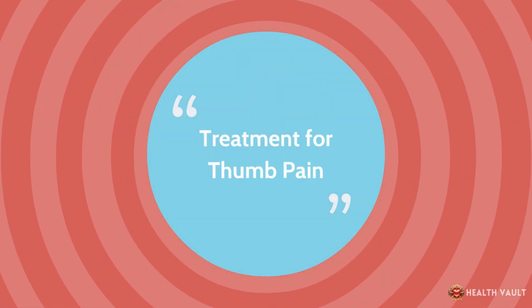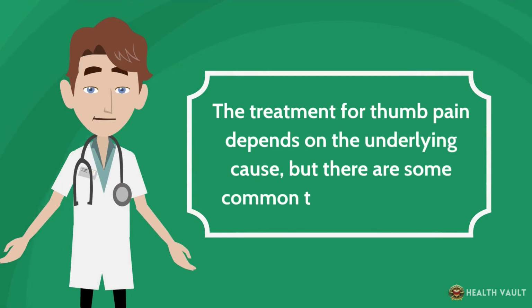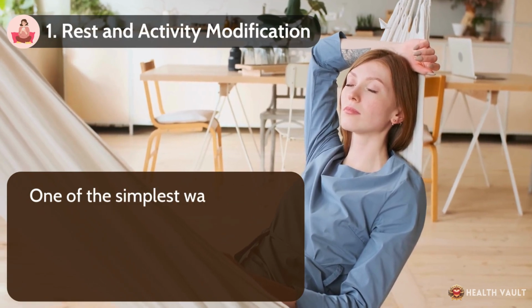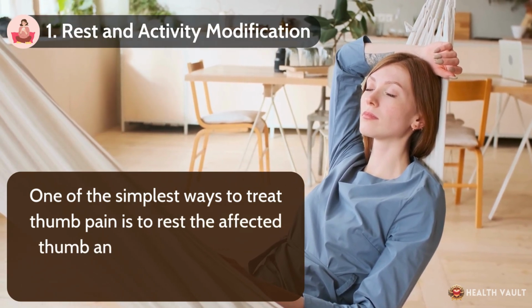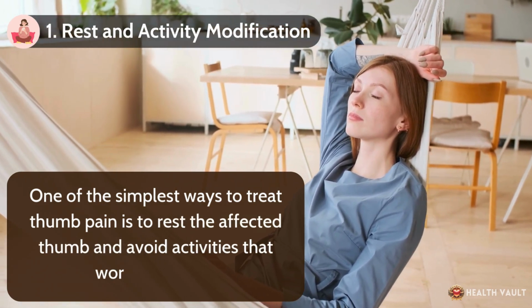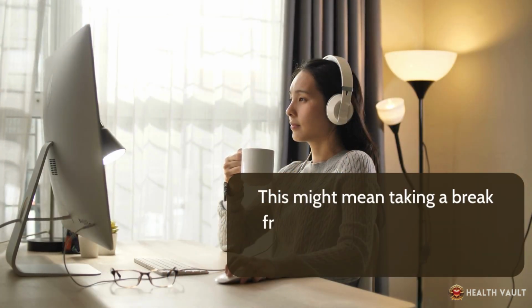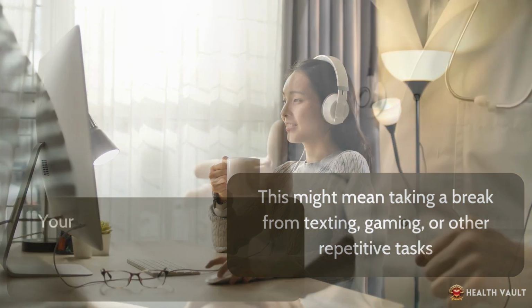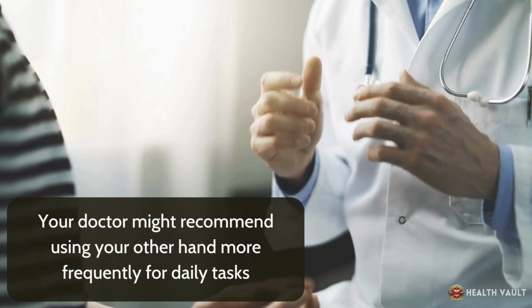Treatment for thumb pain. The treatment for thumb pain depends on the underlying cause, but there are some common treatment options. Number 1. Rest and activity modification. One of the simplest ways to treat thumb pain is to rest the affected thumb and avoid activities that worsen the pain. This might mean taking a break from texting, gaming, or other repetitive tasks. Your doctor might recommend using your other hand more frequently for daily tasks.